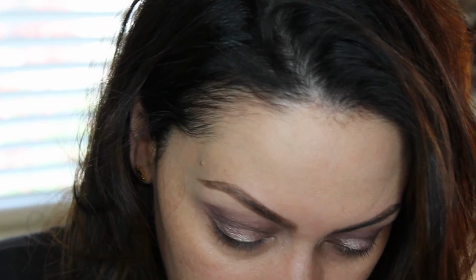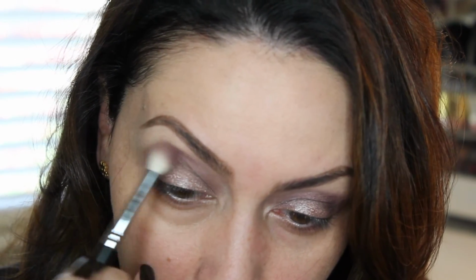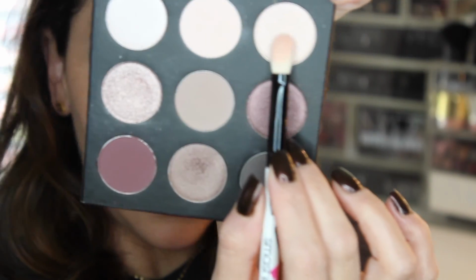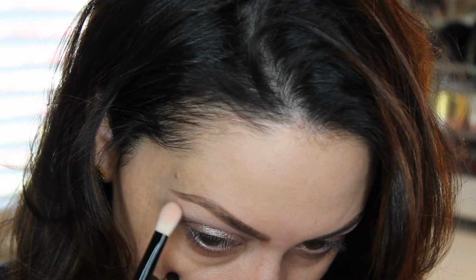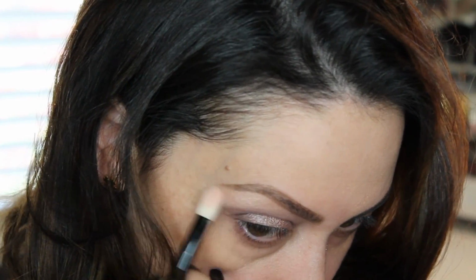I'm going back and I'm picking up with my Morphe 433 brush. I'm picking up the burgundy color again. Go over a little bit. Get your clean blending brush and just blend that. Grab the metallic color here and place it on your brow bone lightly. Now we're going to finish our eyes with the new liner.